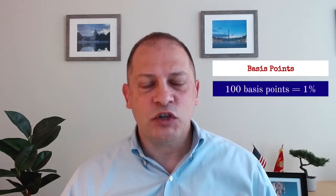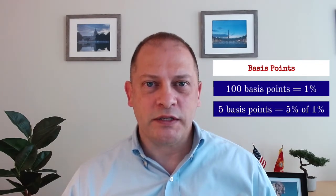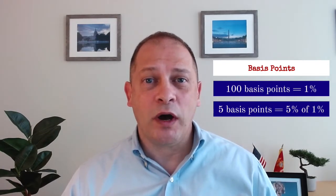Now, the TSP overall has a gross expense ratio of 5 basis points. Well, what does a basis point mean? That's a strange terminology. Basically, 1% is 100 basis points. So when I say 5 basis points, it's 5% of 1%. I know this is a confusing term, and it took me a while to understand it as well. Hopefully, the diagram has helped you a little bit. If you have any questions, send a comment and we'll try to do our best to explain a little bit more.